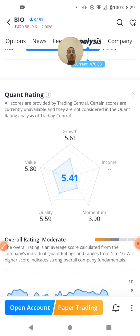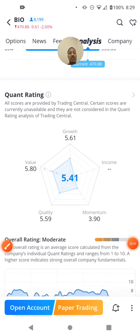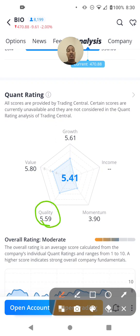But anyhow, when it comes to the strategy, looking at the quant rating, thinking about this company, can I use this company for any kind of strategy? The value, it says 5.8. It's hard to determine what's a fair price for this stock. Quality 5.59, I don't know. Growth 5.61. Based on the information in the chart that I saw, I think the growth is okay. It's not bad, it's not insanely high, but I'd say it's above average. And again, for the value, for the price, I'm just not sure.